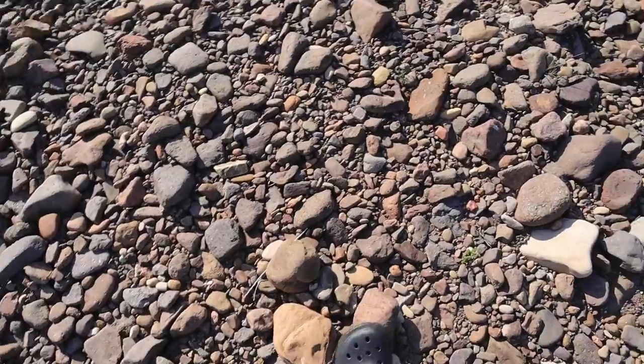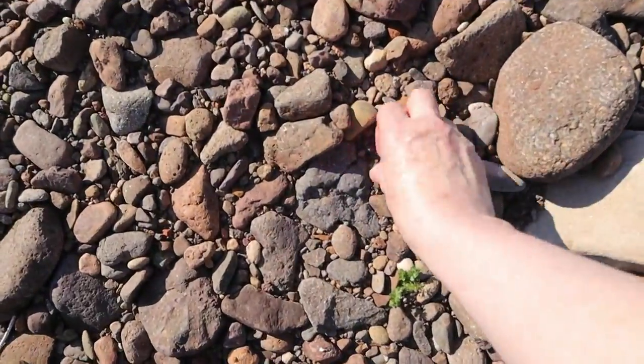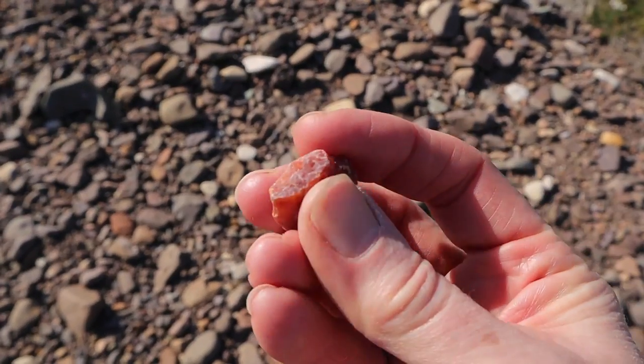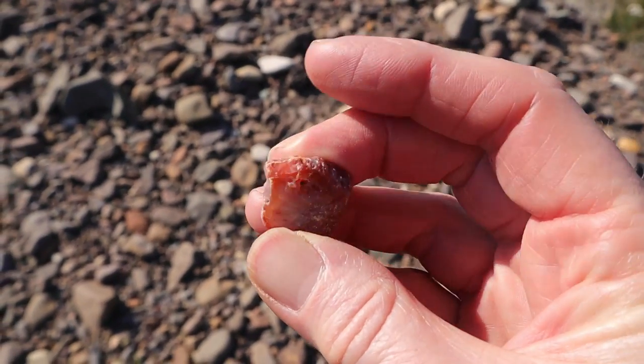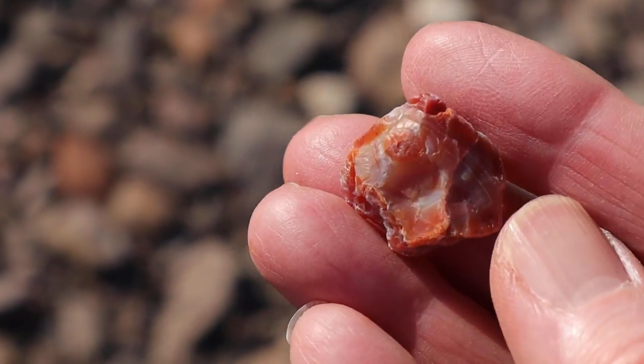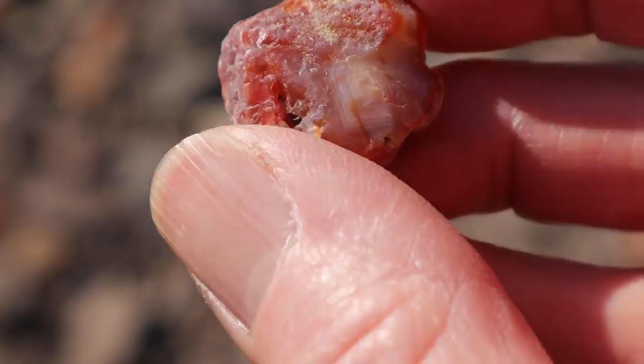I've just spotted a piece over here. What's this? Oh, that's nice. That's very carnelian-y. Carnelian agate. Very pretty. Yeah, I like that.